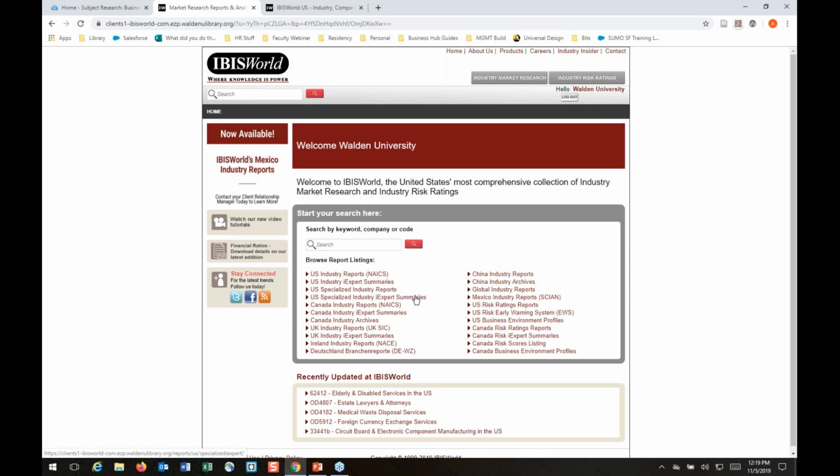All right, so just know that if you wanted a shortened version of what we just looked at, we could look at the Expert Summaries. Again, it's very much like that industry Expert Summary, where it's just going to give you the 2-page overview. The next thing I wanted to point out was the U.S. Business Environmental Profiles.